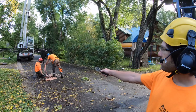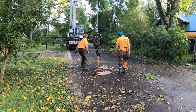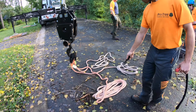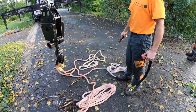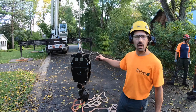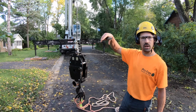What we're doing, this is called spider leg rigging. Spider leg meaning it's sort of like a web. I've got 3 straps on here. This one's 35, shorter ones are 25. What we do is position the ball over the center of gravity for the pick, being the piece that we're planning to sever from the tree and hoist up.